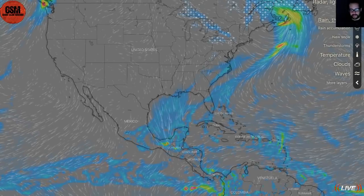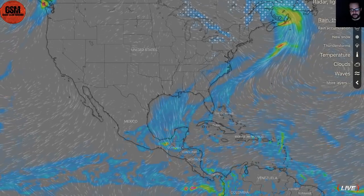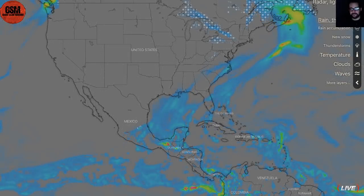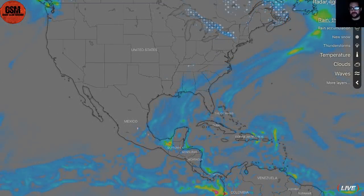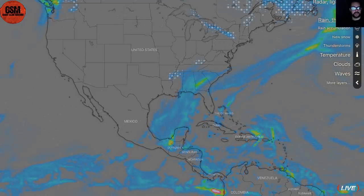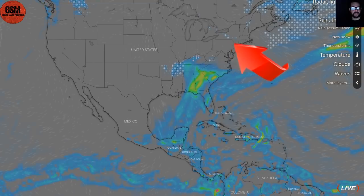So let's take a look at our current situation here with Windy. Here's tonight. Put this in motion. This is a lot slower. I'm going to move this a little forward. There's the lake effect snow I was talking about up here in this region. That is not going to be anything to worry about.